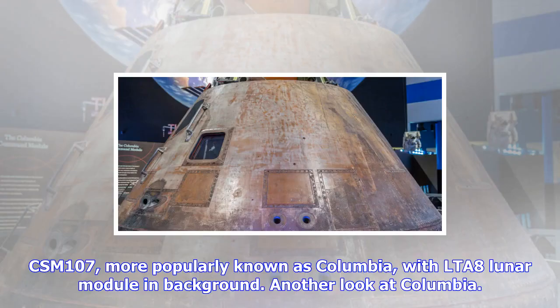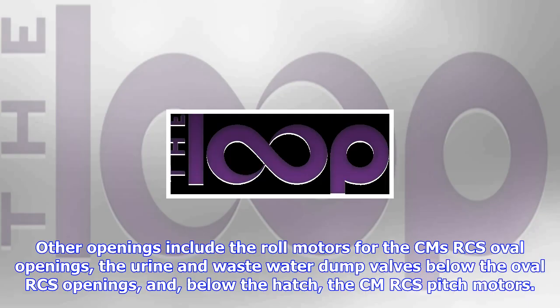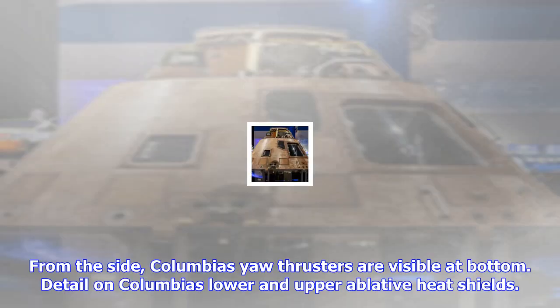CSM-107, more popularly known as Columbia, with LTA-8 lunar module in background. Another look at Columbia. Visible at bottom left is the steam duct, where vapor from the capsule's cooling evaporator was allowed to escape into space. Other openings include the roll motors for the CM's RCS oval openings, the urine and wastewater dump valves below the oval RCS openings, and, below the hatch, the CM RCS pitch motors.